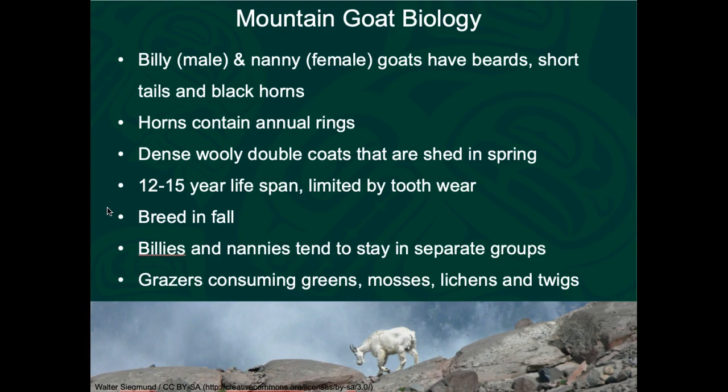And these are grazers. They consume greens, any green that you might imagine. Also mosses, lichens, and twigs. Particularly in the winter, things like mosses and lichens are a pretty important part of their diet.